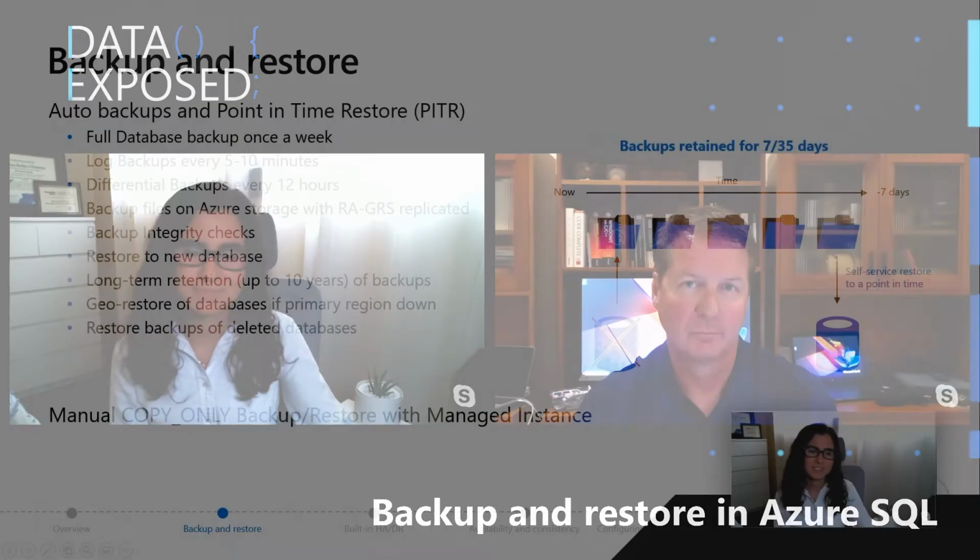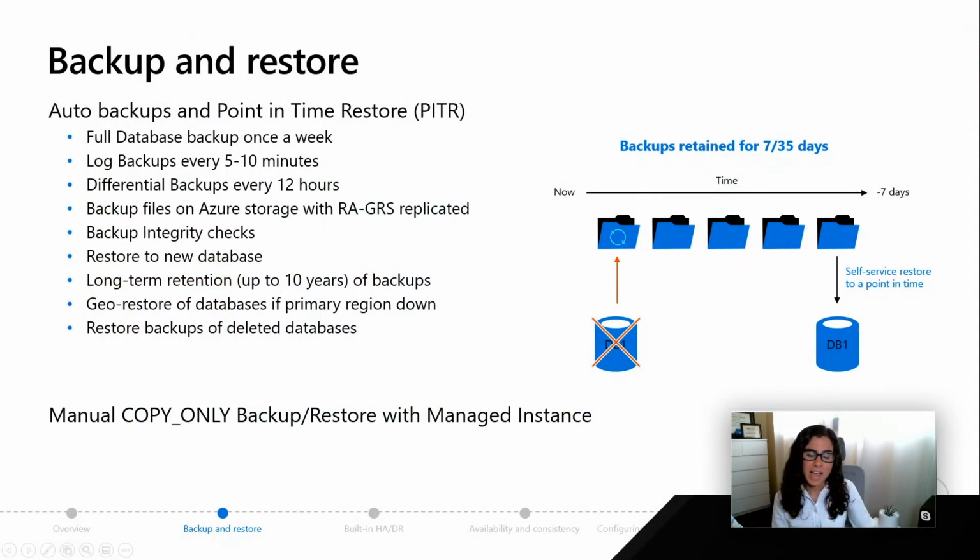Oftentimes when people move to Azure SQL, the first question they have is about backups. Where do they go and how do they work? Now, in Azure SQL, we're actually going to take care of all of this for you. So we'll do a full database backup once a week. We'll do log backups every 5 to 10 minutes and differential backups every 12 hours.